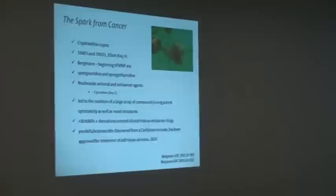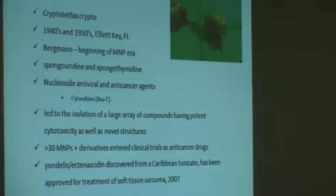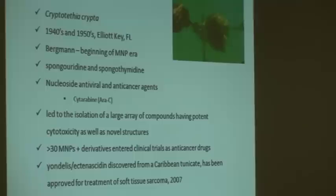But a lot of the interest when it comes to new natural products stems from cancer and anti-cancer agents. One of the earliest research, what we would consider in more modern times, happened in the mid-1940s in Florida, with a particular sponge, Cryptotethia, which we call crypts when doing a lot of our surveys. This person was able to isolate spongouridine and spongothymidine, both of which can be used as an antiviral or as an anti-cancer agent, from which came about the RSC. This is the earliest used research product in terms of marine natural products that we have today.